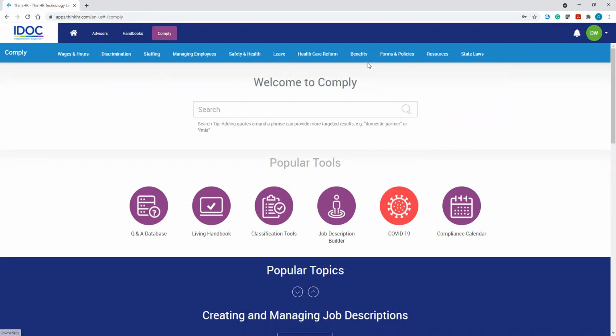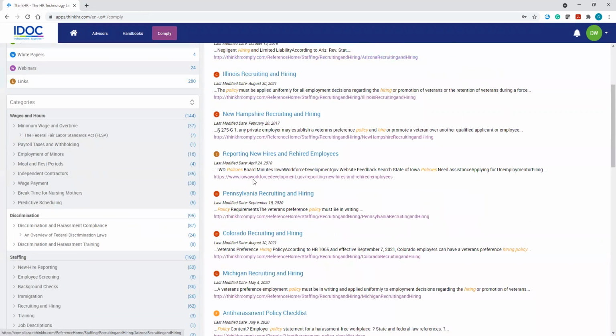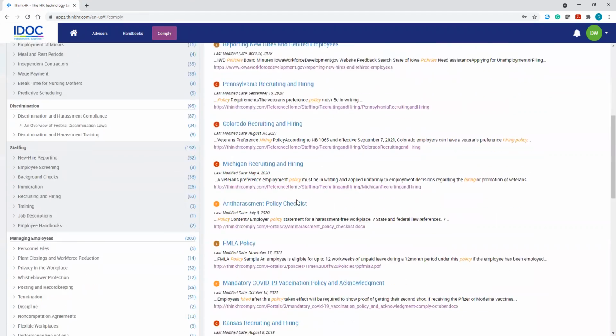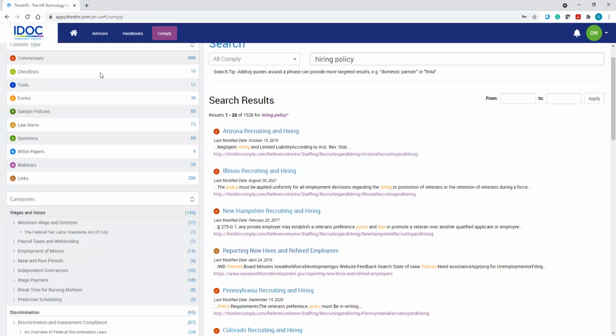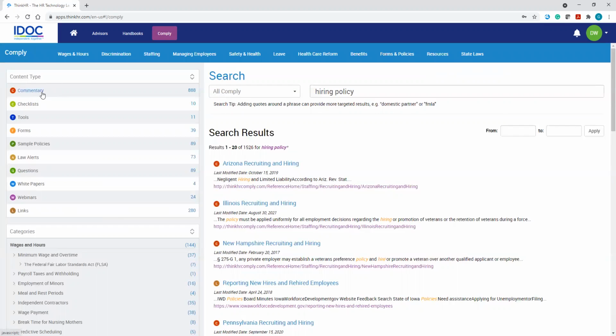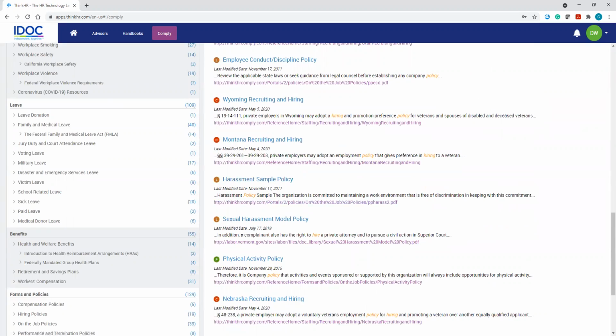And I always recommend that you poke around in these other compliance sections here, but you also can use the search feature if you want to look for, let's say, a hiring policy. It'll show you all the hiring policies. It'll show you by state, things that you might need for your specific state. To the left here, you'll also notice that depending on the document, you'll see these little letters next to each document. Here is your content type. So is it commentary? Is it a checklist, tools, forms, links, webinars? So you can differentiate what each document is so that you can understand, is this going to be a webinar?